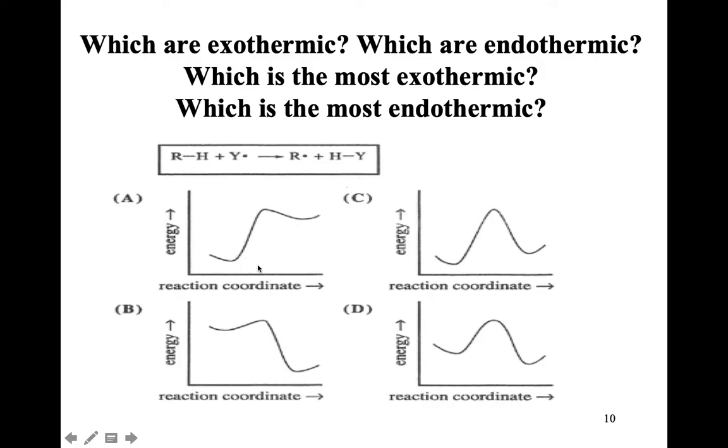And which one's the most endo? Well, I'm assuming you guessed this one because it's the farthest from here to here. But Mr. G, this one's got a big bump again. Remember, from here to here. We're ignoring the bump for now.